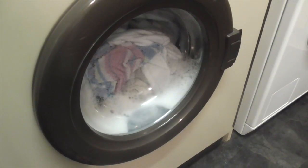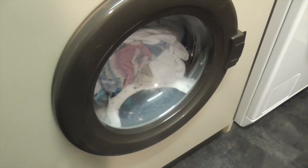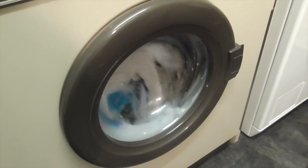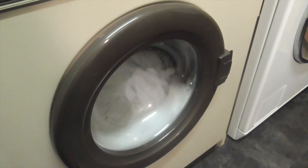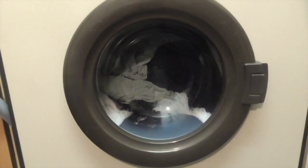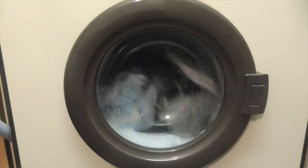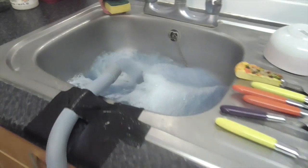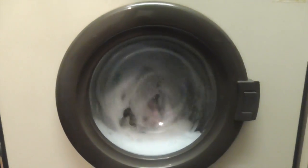Yeah, good, I think we're getting the suds back now. Program 2 we've advanced to. Probably soon be a heat retaining stage. We've reached the end of the main wash. That's going to drain. Nice fuzz. Look at the water. Blue. That's that towel, bath sheet doing it. Oh, she's buzzing.